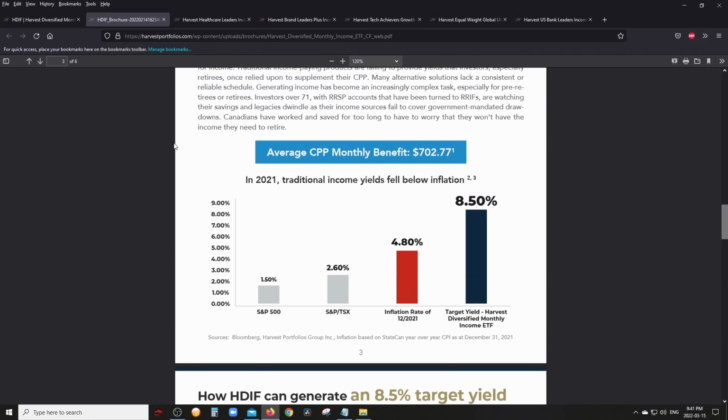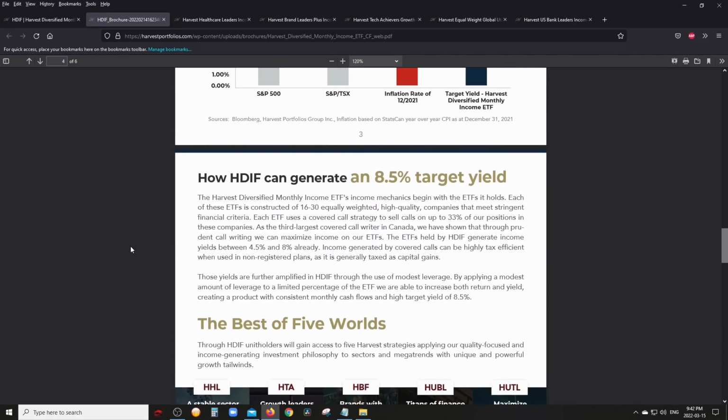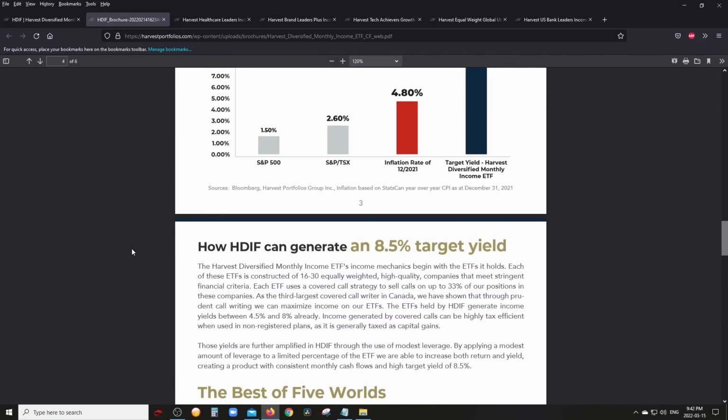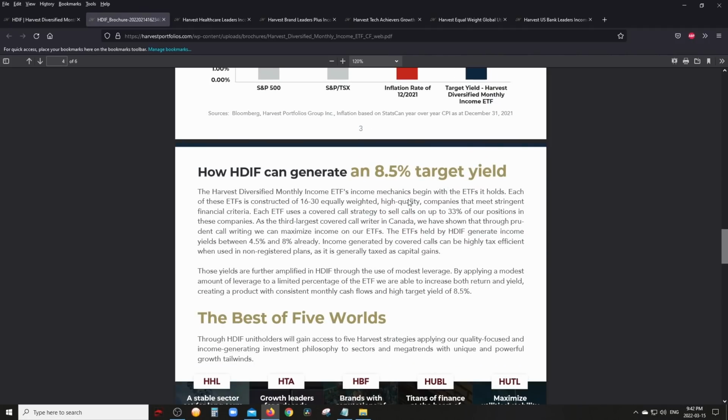So here it just explains basically. You could go ahead and read this. I won't go through it completely, but the importance of income, right? I mean, income focused investing, I think, in my opinion, is getting more and more popular, especially for retirees and people who are about to retire. We absolutely need income to beat inflation as well, which is going up. So it's very, very important to get as much income as we can. And 8.5% yield is definitely really, really nice income here.